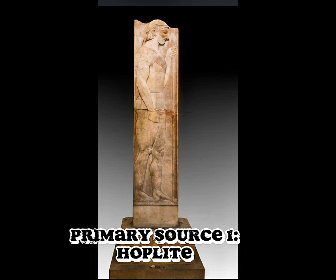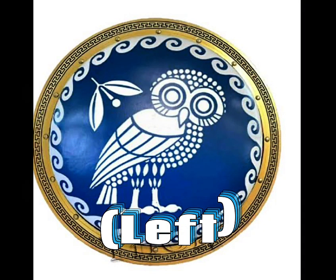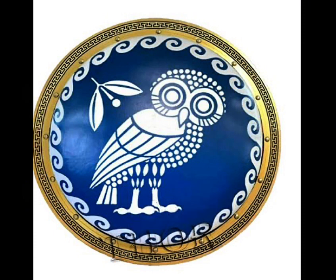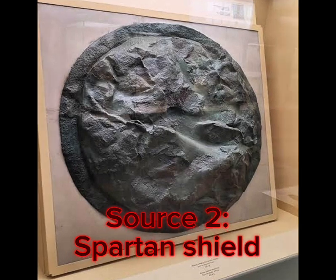As shown in my primary source 1, it shows a hoplite. This hoplite is wearing a helmet and carrying a dory spear. The shield was a large round shield used to block enemy attacks. My shield, which I used with my offhand grip, was called the aspis. The grip was a forearm band and an edge handle. In source 2, a primary source, you can see a shield made in 425 BCE. This source shows a Spartan's shield.